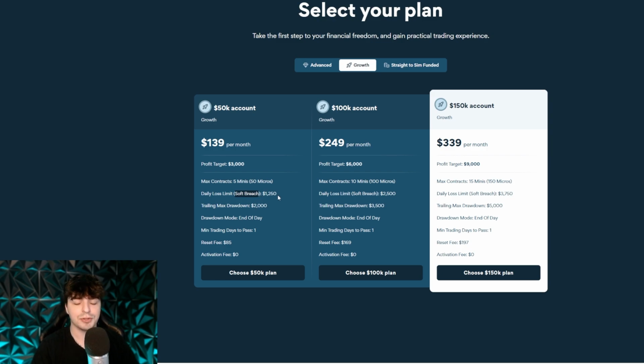daily drawdown. So what this means is that if you lose $1,250 from your max balance during any trading session, during trading session hours, okay, if you lose $1,250, you are locked out of your account. You're not losing the account, but you get locked out and you can't trade until the next day, okay? So your max drawdown, where you actually lose your entire account, is $2,000.